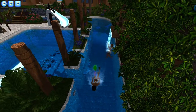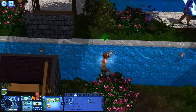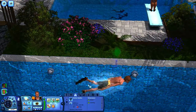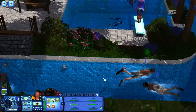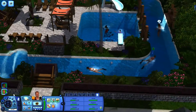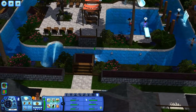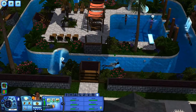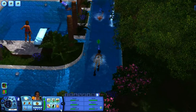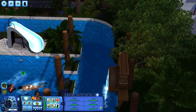I love it. Oh my goodness. Okay, and then he's doing it too. I really want them to scuba dive. Oh, I love it. Oh my goodness gracious. Okay. So, how long is it going to take? I feel like leaving Coraline with Cleo was not a good idea. But at the same time, I feel like they'll be okay.